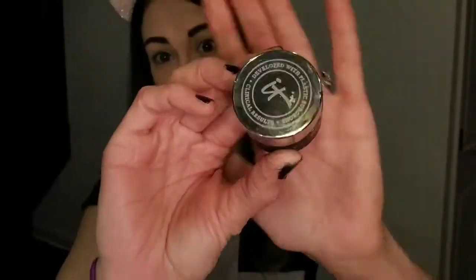As you can see, I did drag that down to my neck and a little bit on my ears just so there's no lines. But as pale as the color looks, it does match my skin, as you can see on my neck very nicely.